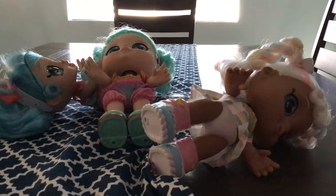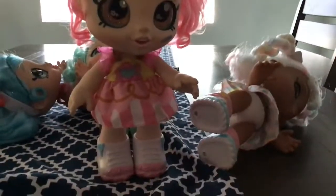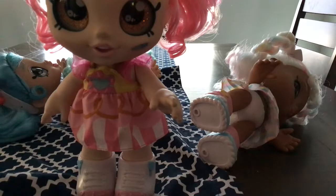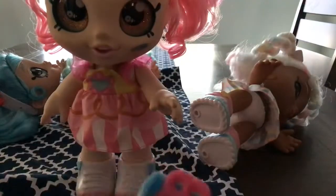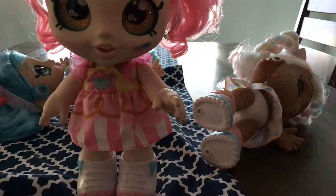Here comes Donutina. Oh, guys, can you see her? Gosh, this camera's too small. Okay, so there's Donutina. Look at her bun, look at her hair. She looks so pretty. Her little donut dress and her donut shoes. And she comes with Donut-Os. Let's feed her Donut-Os. Delicious Donut-Os. Guys, I'll be back.